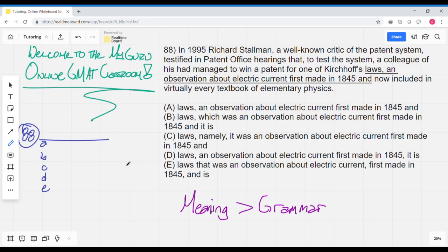So in 1995, Richard Stallman, a well-known critic of the patent system, testified in patent office hearings that to test the system, a colleague of his had managed to win a patent for one of Kirchhoff's laws, an observation about electric current first made in 1845 and now included in virtually every textbook of elementary physics.